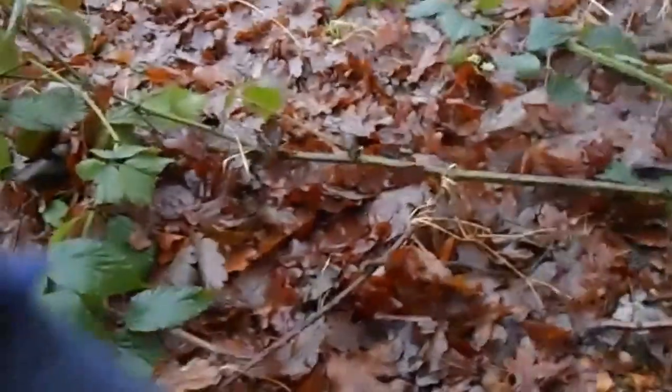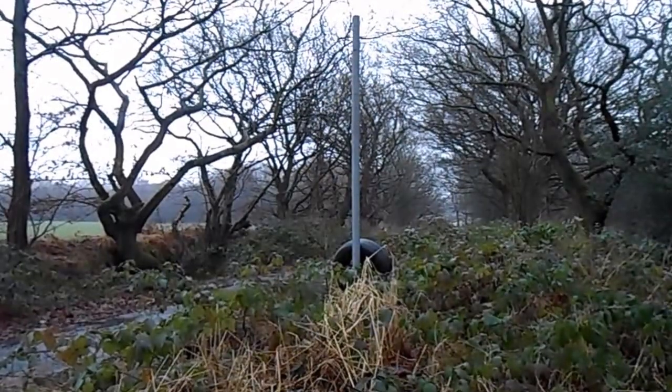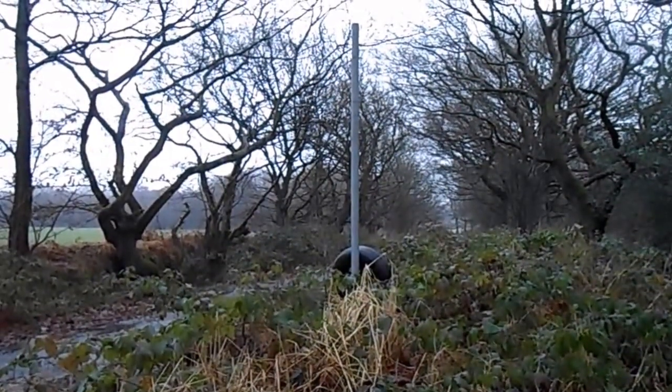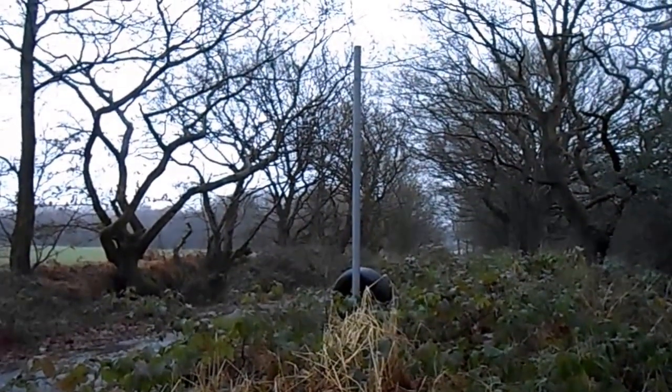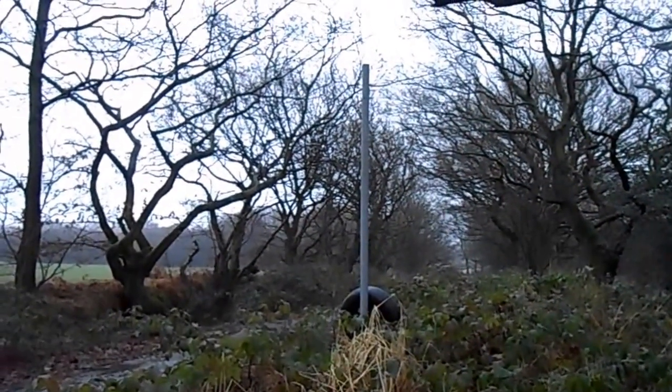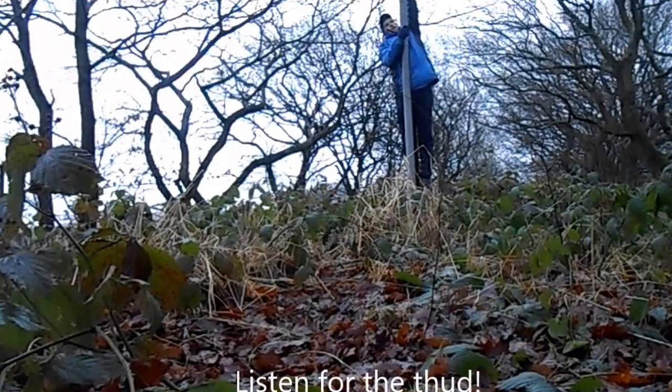I'll turn the camera off a bit while I have a think about it. Okay, I found a longer stick and it doesn't go all the way down to the bottom. So it looks like I just didn't put the stick with the magnet down far enough. So I'll try again, I should get it this time.